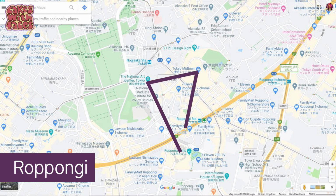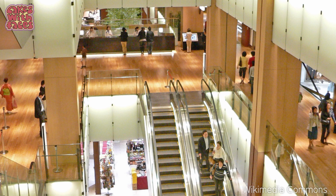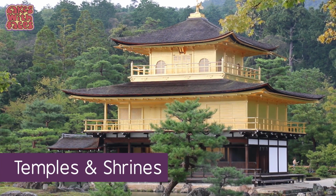There's several shopping malls there too, Tokyo Midtown and Roppongi Hills. They're kind of upmarket and more classy than the malls in Odaiba and Ikebukuro, which I think are a bit more fun. Next, temples and shrines.